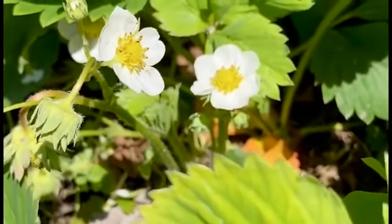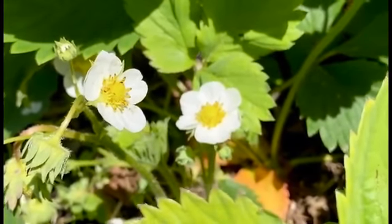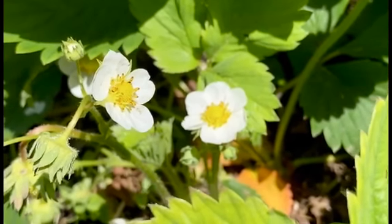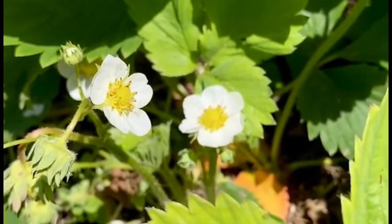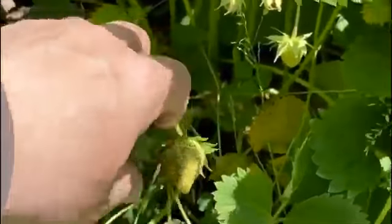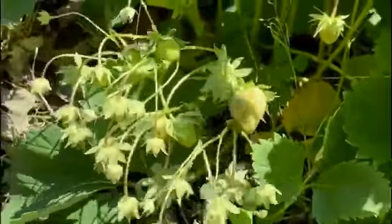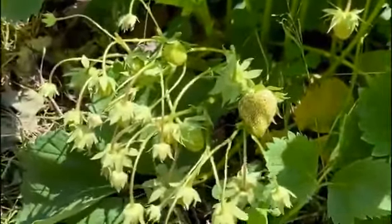The bees are actually buzzing all over the place today, so we'll see fruit set shortly as anthesis, or the flowering process, continues. Here we go. Found a little bit of fruit set on the edge of the strawberry planting. There's a nice green one. So we'll see those coloring up nicely in a few weeks. Very excited.